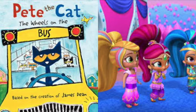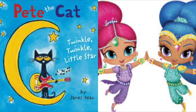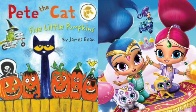Ooh, how about this one, Shimmer? Is it the tea flower? Nope, that's a rainbow water flower. Oh, oops. Look at these flowers. They look like they have whiskers. Leah, it's not the flowers that have whiskers.